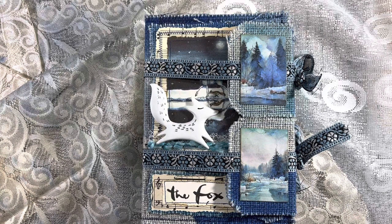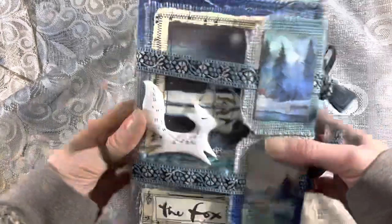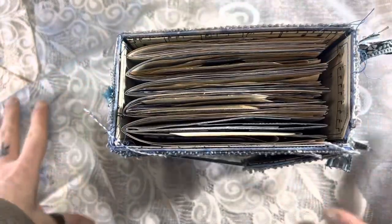So without further ado, this one is called The Fox. For obvious reasons, there is a white and silver fox on the front, which somebody gave me a long time ago, and which I just adore. It's like a little plaster. It's beautiful. So this one, we talk Chunky Monkey.